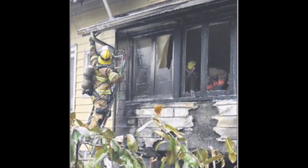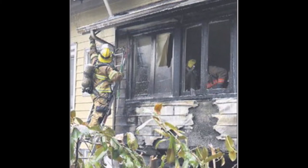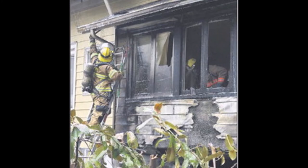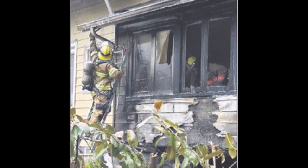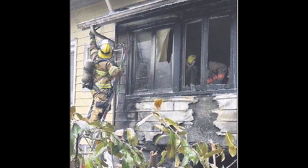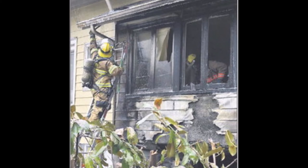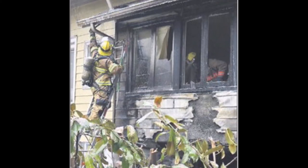Command copies. We do have some fire up in the eaves. We're going to need to get up in there before we start that too far. Is that on the B side where we have the fire? That's affirmative. We've got a spot through the eaves. I can see fire in the eaves over the first floor alcove. Copy.